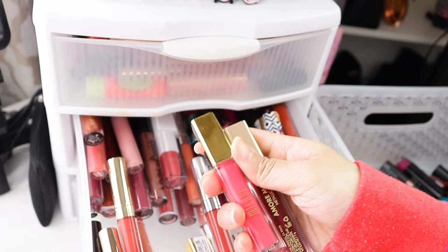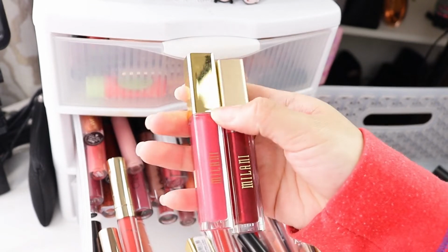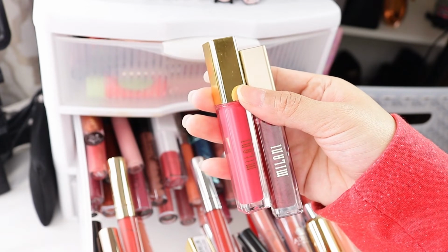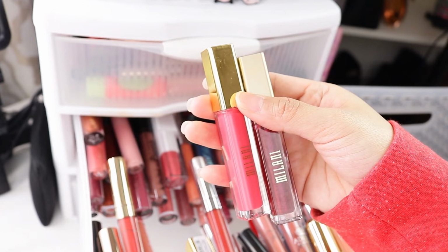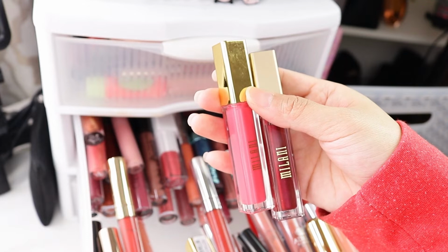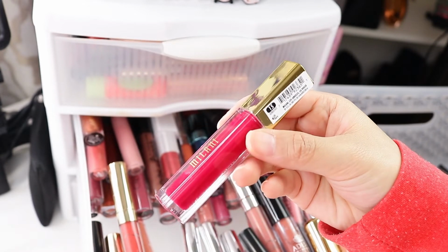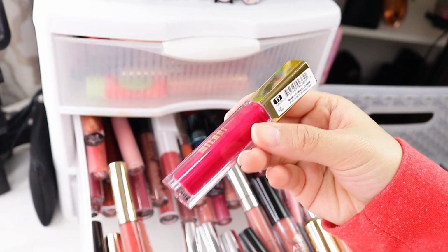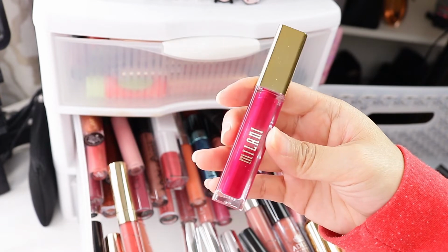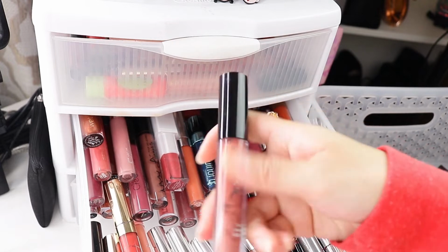Oh gosh, more Milani. I really liked these Milani ones when they came out, but it's just a hit and miss with these Milani liquid lipsticks. Some are really good, and some of them, when they dry down, just flake everywhere you go throughout the entire day. I just don't want to be gambling. Like this one, this is a gorgeous shade. I love this one, number 15 in Gorgeous. But when it dries on, it flakes everywhere all day, every day. So I'm just gonna have to say goodbye.